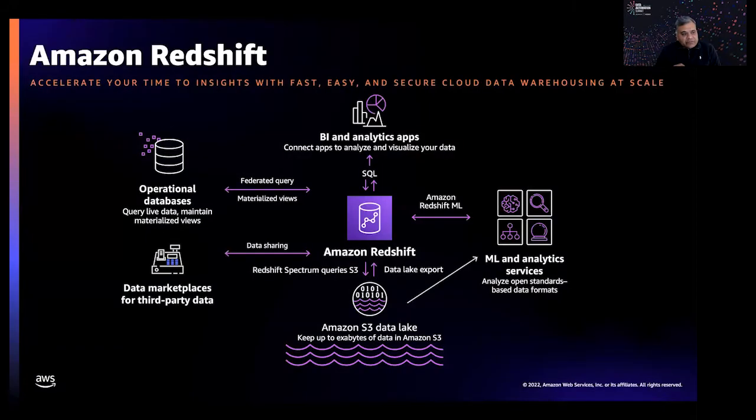Amazon Redshift is a fully managed cloud data warehouse that accelerates your time to insights with fast, easy, and scalable cloud data warehousing at scale. Tens of thousands of customers today use Amazon Redshift to analyze terabytes to petabytes of data, quickly find insights in that data, and drive business decisions from that. Redshift gives you the ability to go across data sitting in transactional databases, S3 data lakes, data warehouses, and even third-party data stores. Analyze that data, find real-time insights in it, run predictive analytics on that data, and then make these insights available with the right price performance.